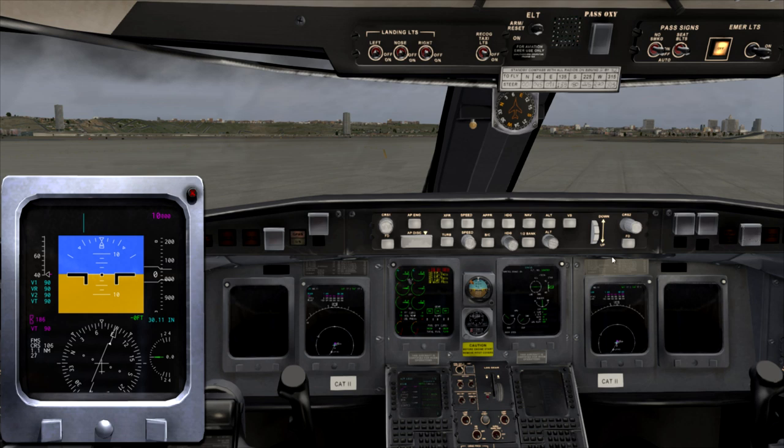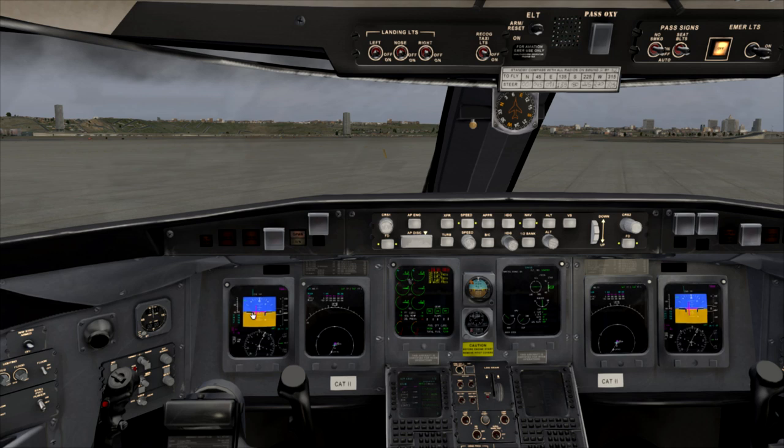Okay, 10,000 set. We'll worry about the speed once we get there. Okay, flight director, we can do NAV and speed mode. Plan for 160 on the speed in the climb. Trying to move fairly quickly here, if you can't tell.